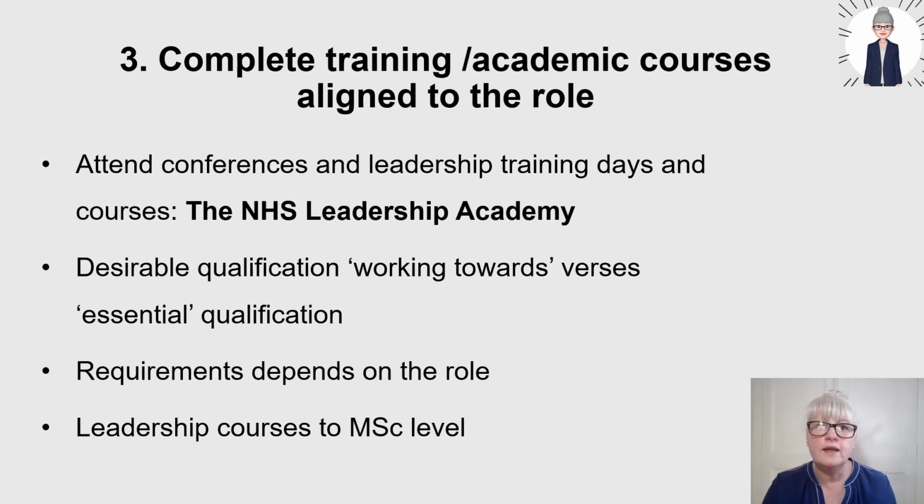And then when you're looking at your job descriptions and your person specifications, you may see some of these leadership type courses and qualifications required for roles. It may say working towards a leadership course, or it may be an essential qualification. So these requirements are dependent on the role, and some leadership posts are requesting master's level leadership programmes. So do check out prior to application.